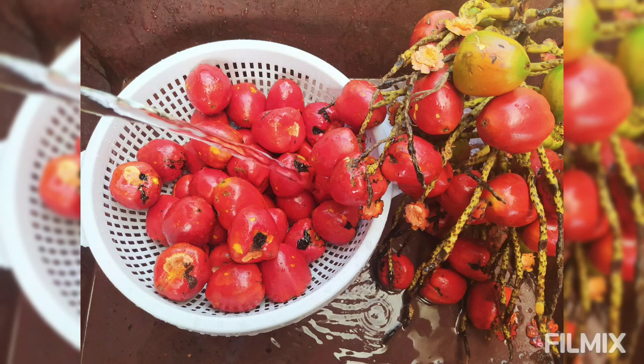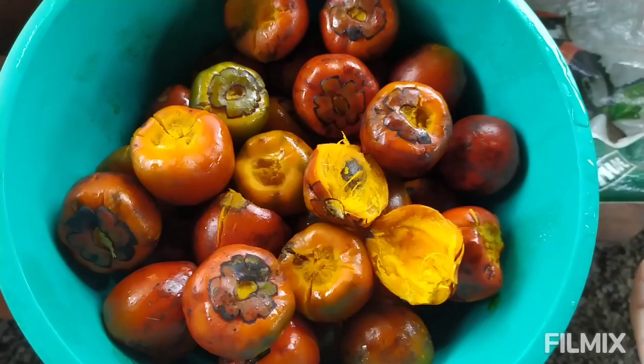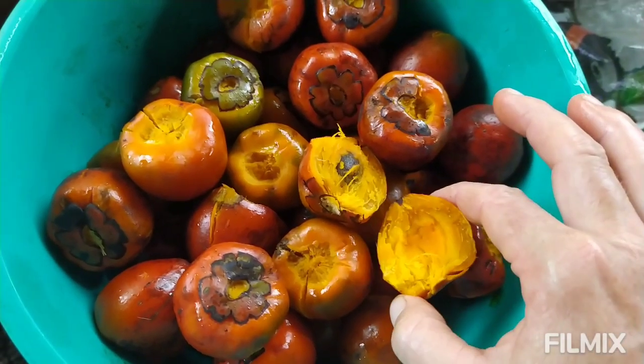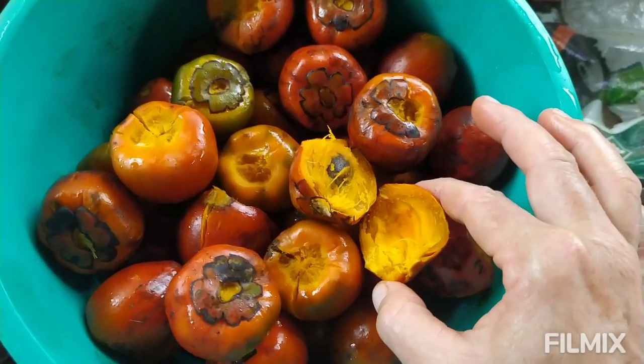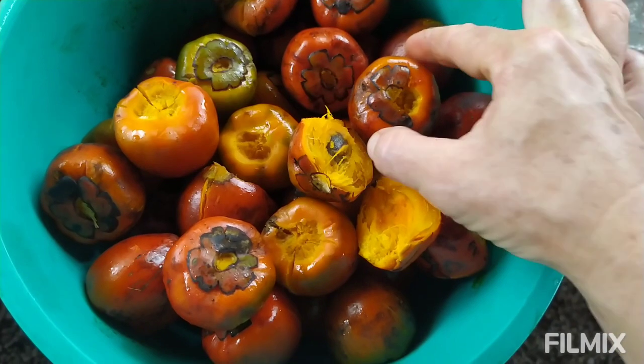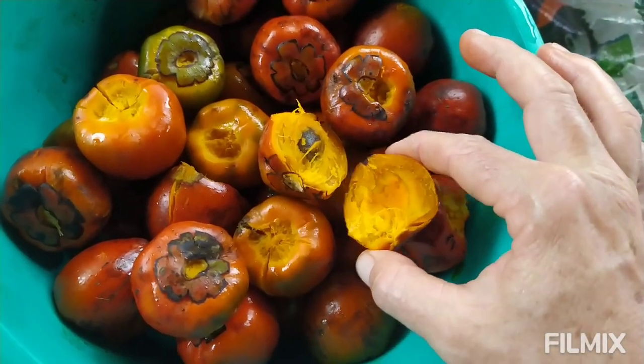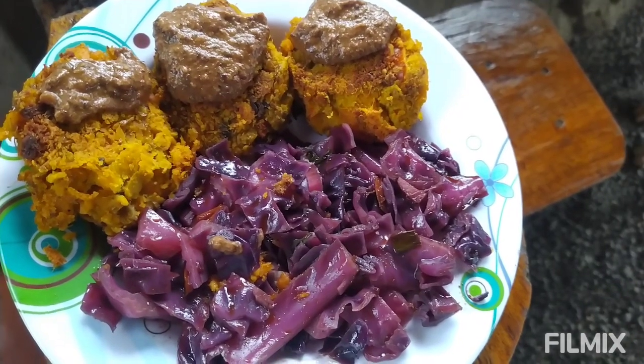This is Chantaduro, or peach palm, as it's known. This is one of the best things you could possibly grow in the tropics and subtropics. It is so nutritious. It's got fat, it's got protein, it's got total lipids, beta-carotene. It's like the staple food that we forgot to eat. So definitely Chantaduro. It's versatile. Here I made some patties with it.